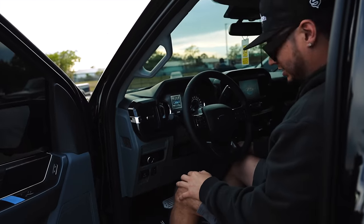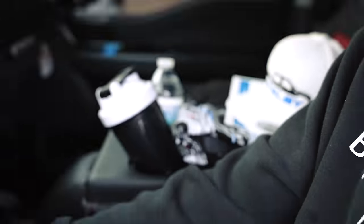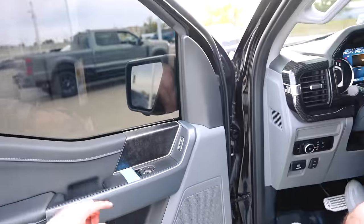Oh, we got some nice tint on the Shelby. Nice and dark in here. Now unfortunately, we cannot lower down the windows for maybe a couple of days. And these guys were professional. So make sure you don't do it by accident. Still gonna do it right now.